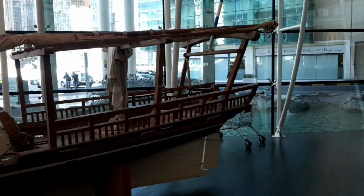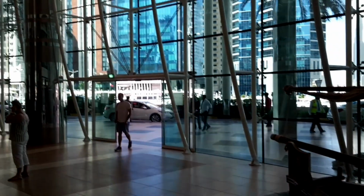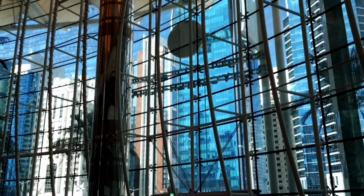And a nice little, not sure if you can see that very well, but a nice little boat display. And overall, quite nice design.